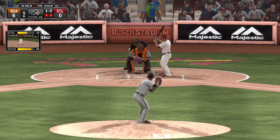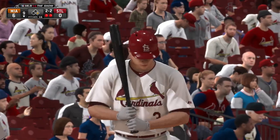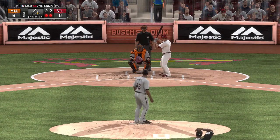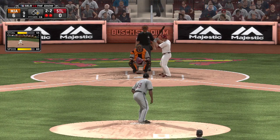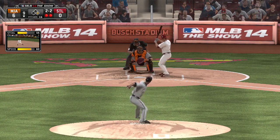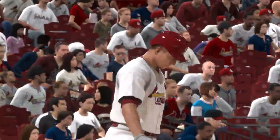Come on. And a slider runs away from him there, and the count levels at 2-2. And this guy's a grinder up there. You know he'll give you a tough at-bat. You can do it. Hit hard but foul over the Cardinal dugout.